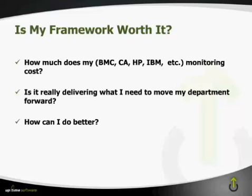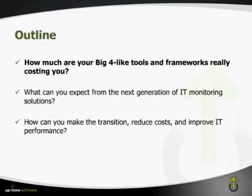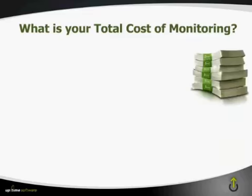So to frame this conversation, I'm going to talk in three different sections. The first one, I'm going to talk a little bit about a cost model to figure out how much your Big Four tools are actually costing you in your environment, including all of the external and additional costs that are not necessarily on the sticker price. I'm going to talk about what you can expect from the next generation of tooling, so tools like Uptime Software. What do they offer over top of the Big Four framework tools that you may not realize that you're missing out on by using those frameworks? And then talk about how you can make that transition, start reducing your costs, and move towards improving your IT performance. So let's start off by talking about the total cost of monitoring in your environment.